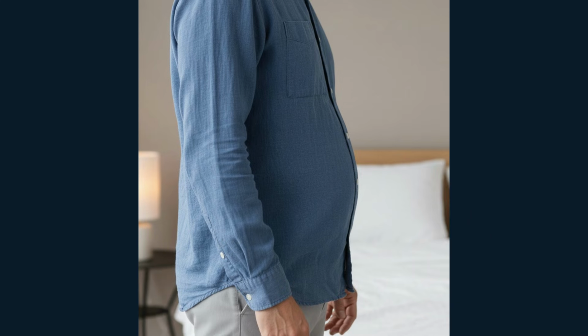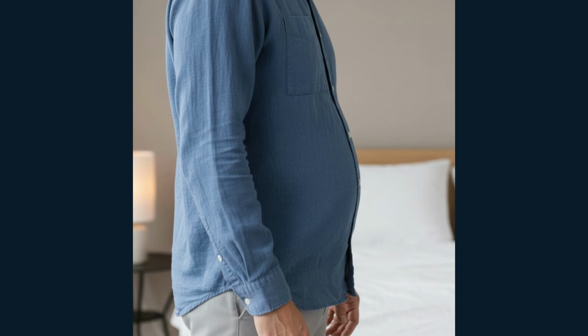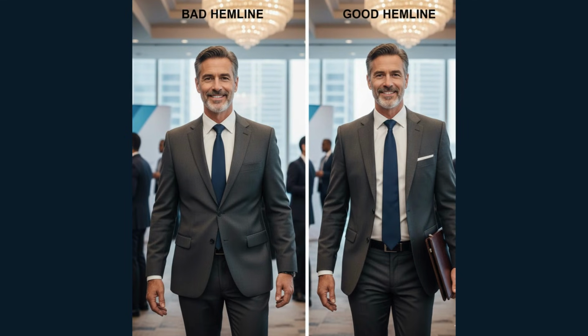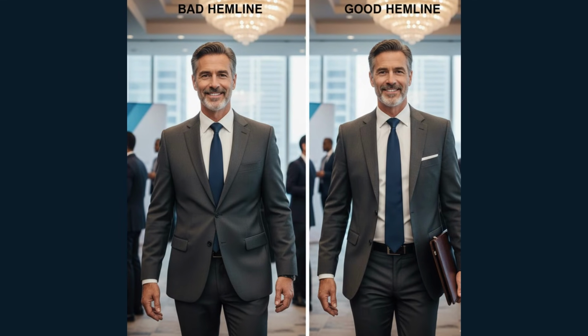Picture this. A 52-year-old consultant goes to a work event. Someone tags him in a group photo. His T ends exactly where his stomach sticks out the most. In the picture, his torso looks wide and heavy, not because of his body, but because of that horizontal line.